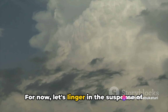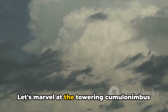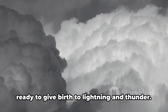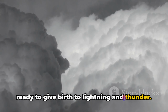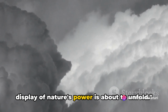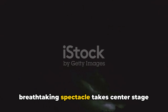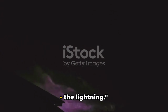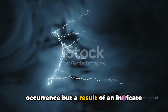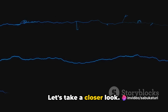For now, let's linger in the suspense of the brewing storm. Let's marvel at the towering cumulonimbus cloud, pregnant with electrical energy, ready to give birth to lightning and thunder. As the storm brews, an incredible display of nature's power is about to unfold. Within the heart of the storm, a breathtaking spectacle takes center stage: the lightning. This dazzling wonder is not a random occurrence but a result of an intricate dance between electrical charges in the atmosphere. Let's take a closer look.